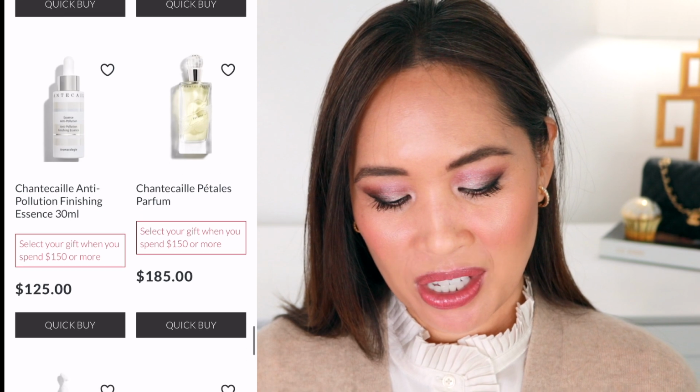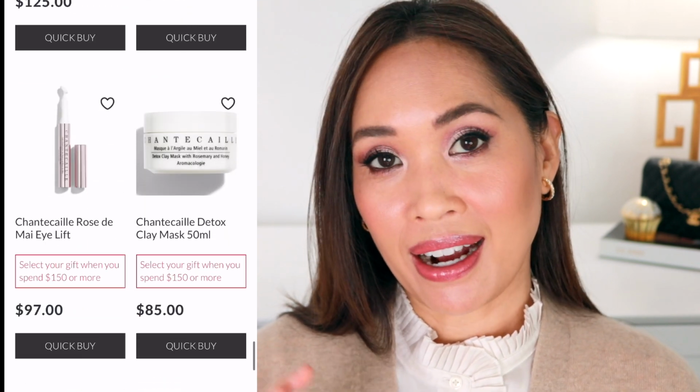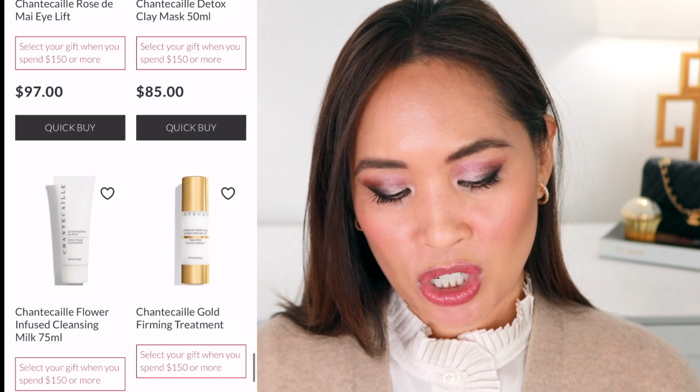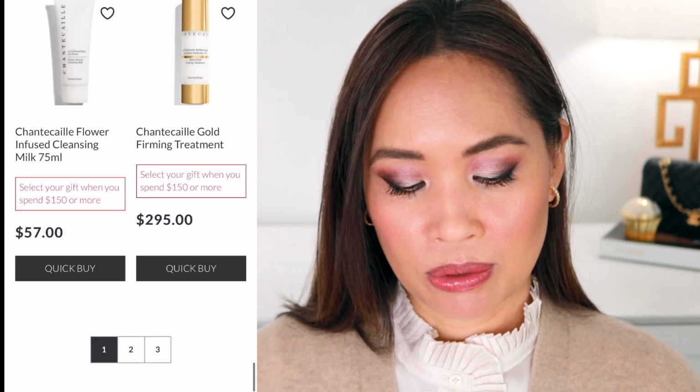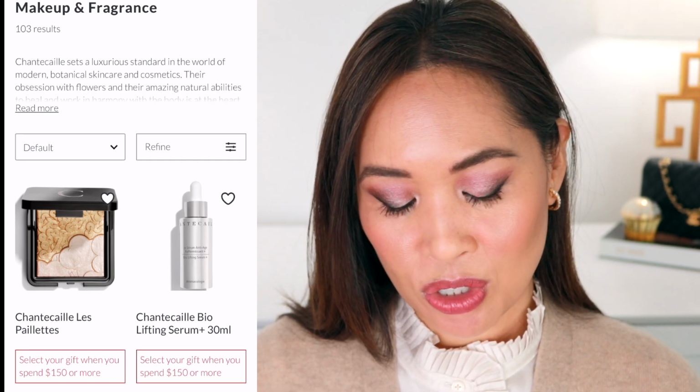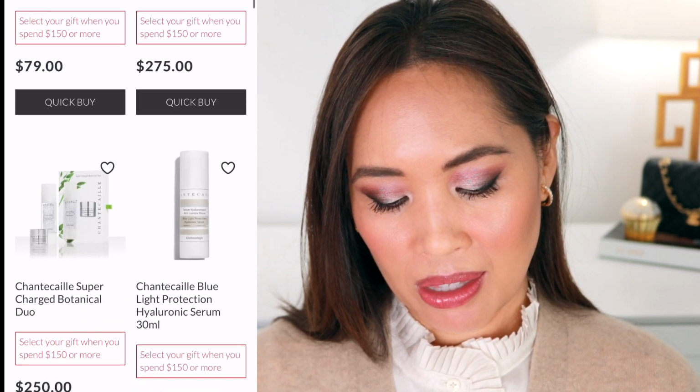So many beautiful things. I do want to try that Rose de May eye lift. I have not picked that up yet. But just for this Chantecaille alone, and this highlighter, I don't have that, but I would love to try it. Okay, let me just keep going.